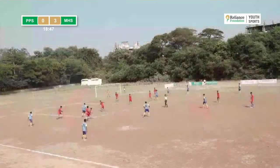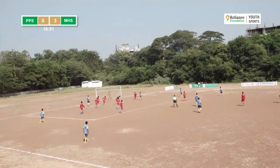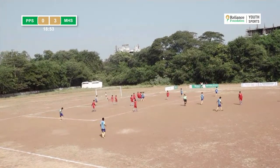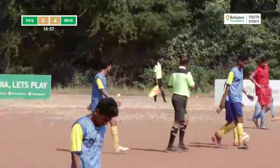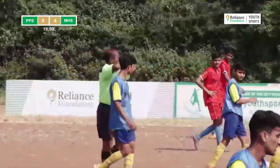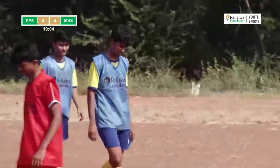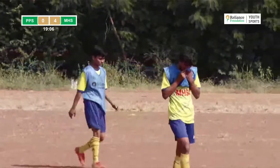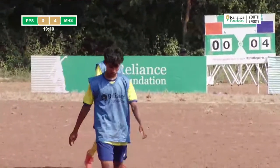Goal number 4. That was a beautiful run by number 13, who's Darshan. Darshan taking out 3 players. The right foot shot straight into the goal, top corner, and there is that. Maharashtra High School 4, PPS nil. This has been an immense game by both teams. They're playing really well, making sure of what they are doing.